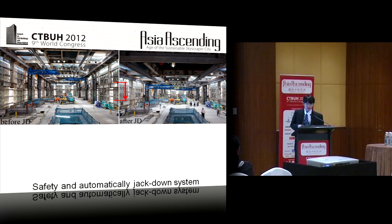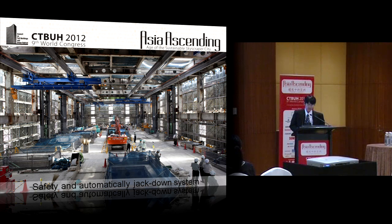Although the jack down work was done safely, with no problem, we had many visitors each time. It was hard work to treat them. This is a view of the fully closed demolition space.